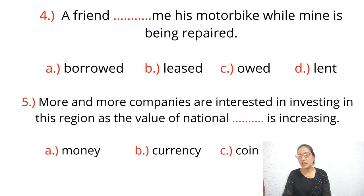Okay, number 4. Let's continue with number 4. A friend lent me his motorbike while mine is being repaired. A. Borrow. B. Lease. C. Owe. D. Lent. The correct answer is letter D.